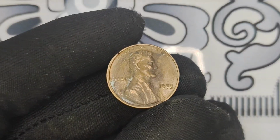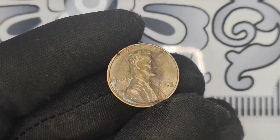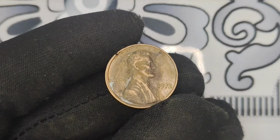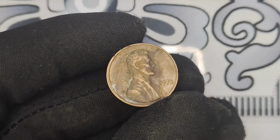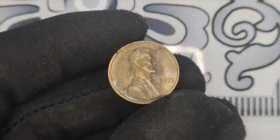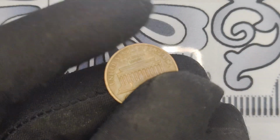Before we get into the specifics, let's start with a little history. The Lincoln penny was first introduced in 1909 to commemorate the 100th anniversary of Abraham Lincoln's birth. It quickly became one of the most iconic coins in U.S. history.